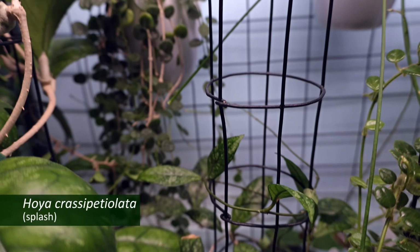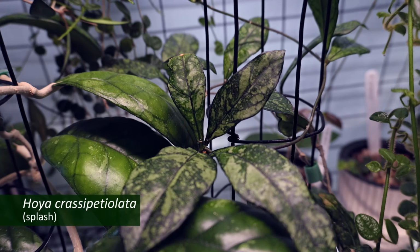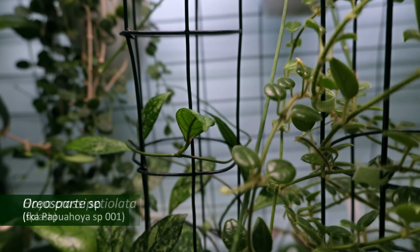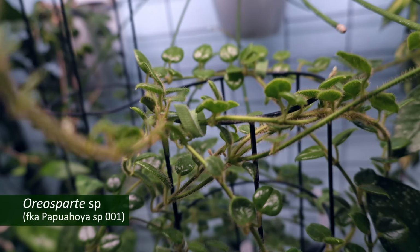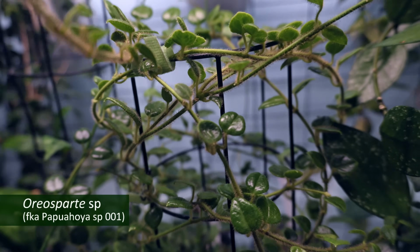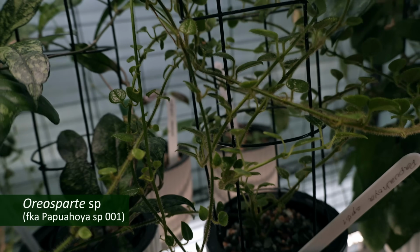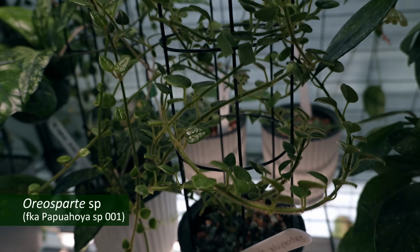And tucked back down in here is my Hoya crassipediolata Splash. And it seems to like this location. It's put out some new growth. And next is my Oreosparte species, formerly known as Papua Hoya 001, which is just a rampant grower. I moved it here because the light was a little bit lower and I think it's happier. So yeah, we're very pleased with that.